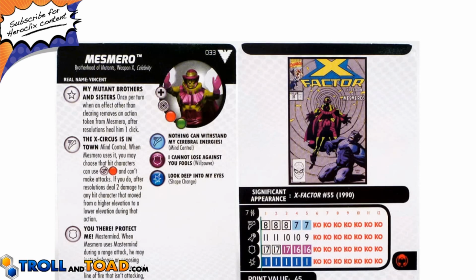Then the special on the defense is called You There, Protect Me. Mastermind. When Mesmero uses Mastermind during a ranged attack, he may instead choose an opposing character within 4 squares and line of fire that isn't attacking, regardless of point value.